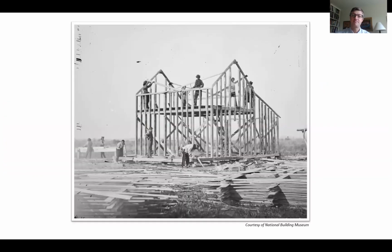To get us started, let's take a step back from the early 20th century to look at a few key events in the 19th century that paved the way for the development of kit houses. First off, in the 19th century, there's a major shift in how houses are constructed in the United States. And that is the transition from heavy timber framing to lightweight balloon framing.